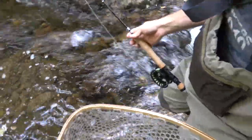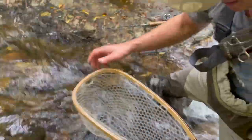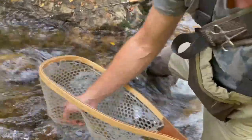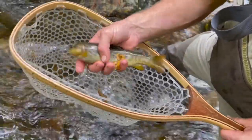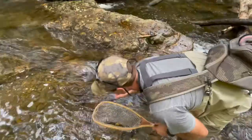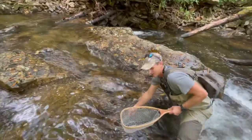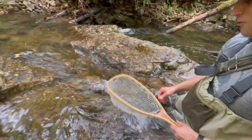Nice brown. Just picked up this nice little brown out of this little hole here. Nice fish. Yeah, real nice fish. We're gonna let him go right here. Right there. Right down. There he goes.